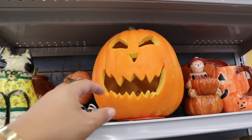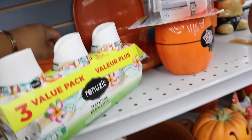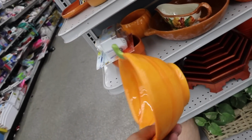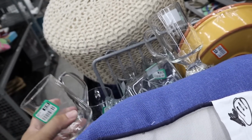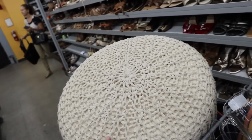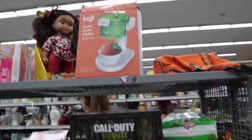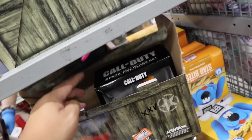I'm living it up with all this Halloween stuff right now. This is so cute. I know not all of it's Halloween. Oh, remember I thrifted a Pottery Barn one like this? But check it out, I think these are Princess House. Okay, so I got 1, 2, 3, 4, 6 of these. I'm gonna have to check on them though. I think they are, but they might not be. And I found this cool stool. There's a little color transfer on the top, but I want to put it outside. It's only like $6.99. We got a Koji snow cone maker up there. Got some Call of Duty mugs.